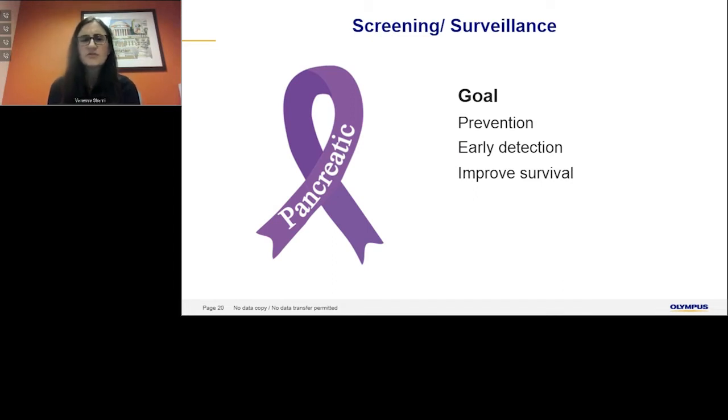Why do we screen, or why do we survey? Well, ultimately, the perfect scenario would be we would prevent cancers altogether. That's an ideal goal, but really what we're doing is early detection many times, with the ultimate goal to improve survival. You got to remember, when we look at these studies, sometimes there's lead time bias in that, if we're diagnosing these cancers early, is there a bias in the data? So keep that in mind when you're reading many of these papers. But again, our goal is to improve survival.